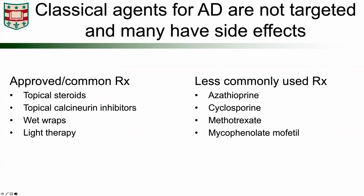Classical agents in atopic dermatitis have not generally been targeted in this fashion. On the left here, we have approved and common treatments like topical steroids, calcineurin inhibitors, wet wraps, and light therapy, all variably effective, but again, not specific in terms of the anti-inflammatory effects. But also the potent immunosuppressive agents shown here on the right, although potent and broad, are not always the most effective treatments, are fraught with side effects, and despite being very broadly immunosuppressive, are a little bit disappointing in terms of the consistency with which these therapeutics work, indicating that being targeted does not necessarily result in losing out in terms of efficacy.